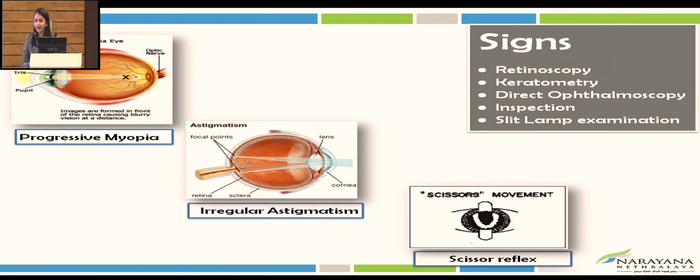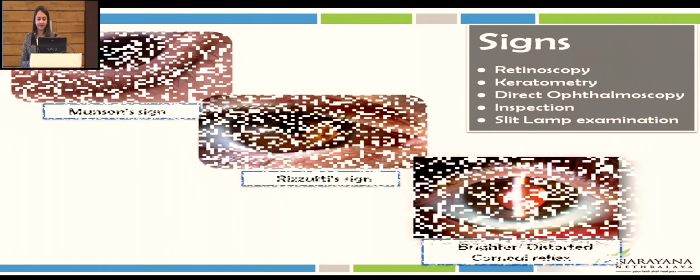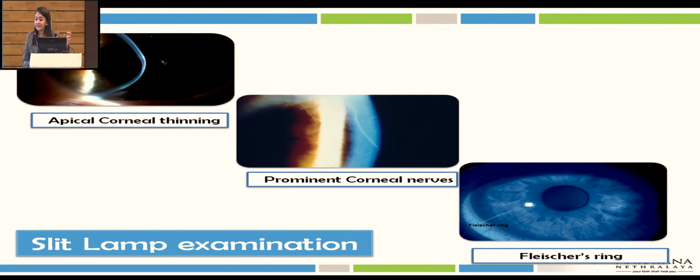When you do an undilated retinoscopy, you can find scissoring, jumping reflex. Then you can have Munson's sign, which is the bulging of the lower lid in the down gaze causing this kind of picture. There are some more signs shown in the picture. And when you do a distant direct ophthalmoscopy from, say, a half-meter distance, you will see a delineated oil drop reflex. Slit lamp shows apical corneal thinning.